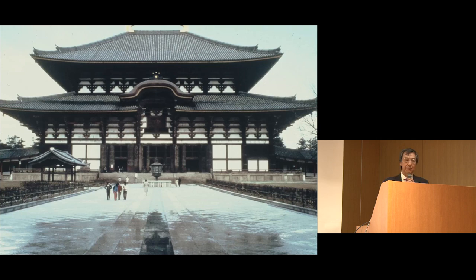Well, Japan preserves a great amount of wooden cultural properties and historical buildings, and the precise understanding and characterization of the aging of wood is of critical importance for their conservation and restoration. And this picture shows the Great Buddha Pavilion located in the Nara area, which is the largest wooden structure in the world at this moment.